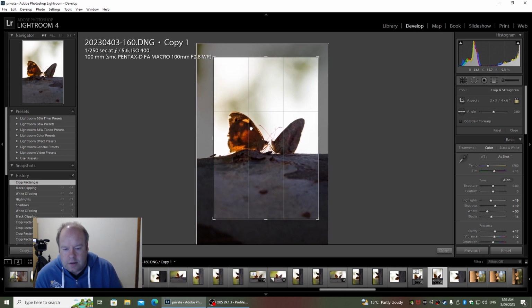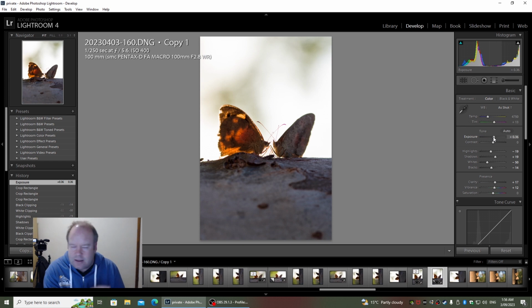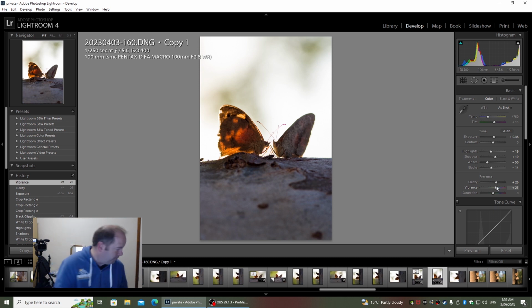Move it around. So we want to make sure that the wings are in that main square area. That's the kind of ratio that I like. We might just increase the exposure just a tad. Very little adjustments need to be done with these. And that I feel is perfect. So now we're going to go on to stage 2 of this video.